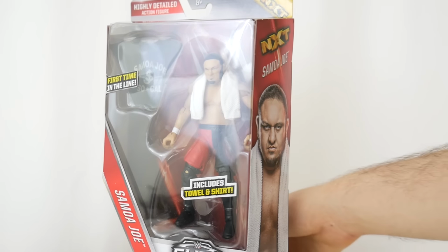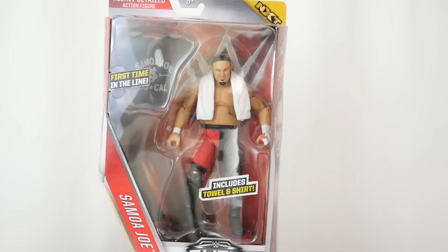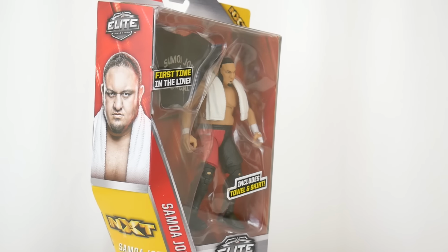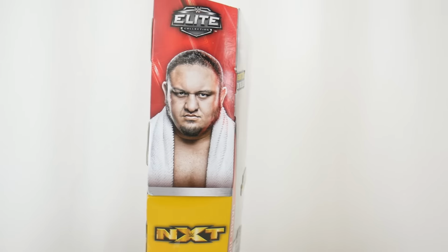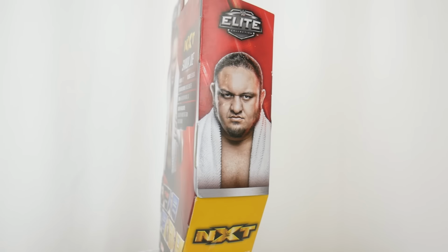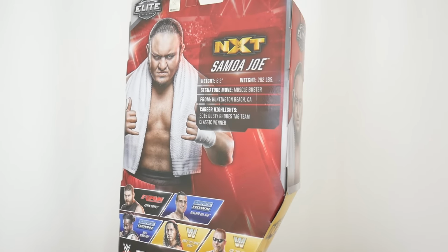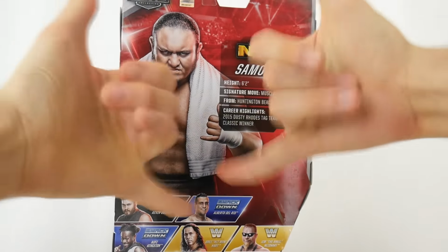Happy birthday to all the wrestling figure fans out there and also the WWE figure hunters out there, because finally today we have one of the defining figures from this elite line, Samoa Joe, under the WWE brand. I'm getting shivers up my spine that I will also feel once we get an AJ Styles figure. This is Samoa Joe, booyaka booyaka.